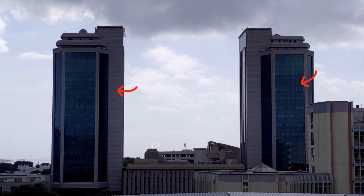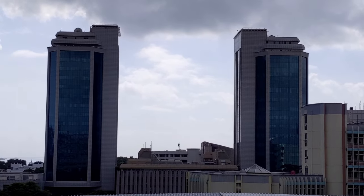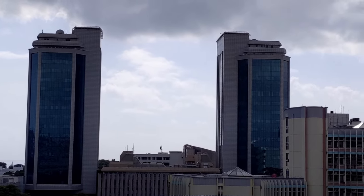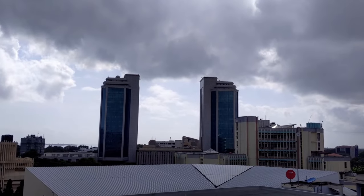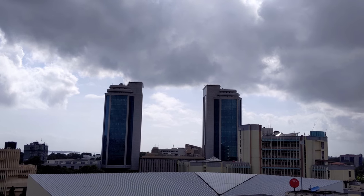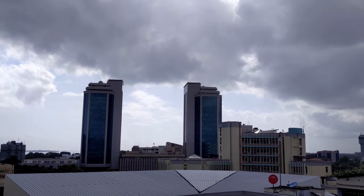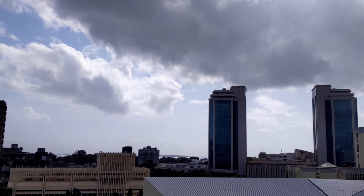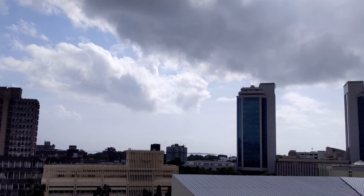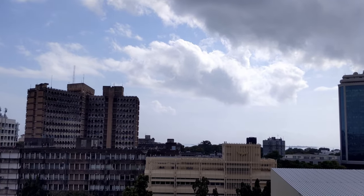So these twin towers are the Bank of Tanzania. You can see them on the Tanzanian shilling note. But nowadays, the headquarters of the Bank of Tanzania has been shifted to Dodoma. So this has remained as a small office for Dar es Salaam, though many of the events and many of the activities about banking are being done here. So just behind the Bank of Tanzania, we have the State House.